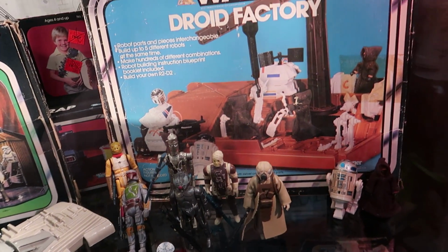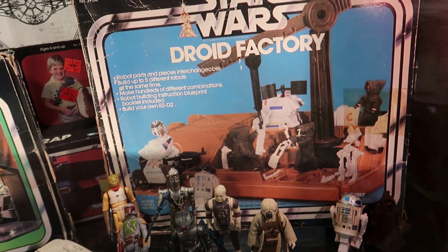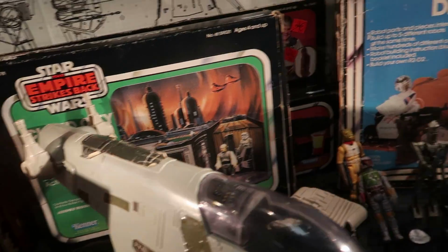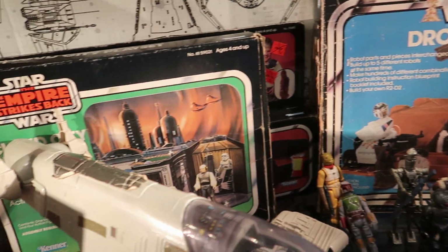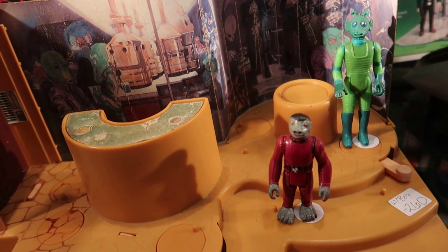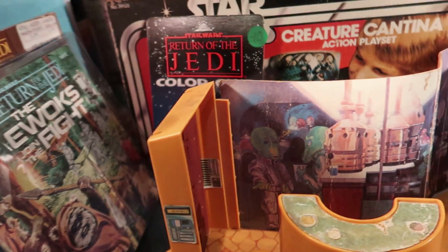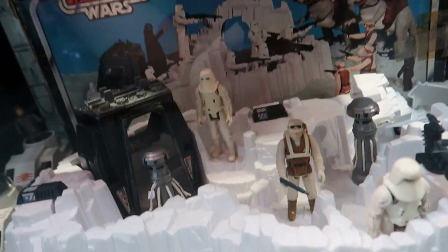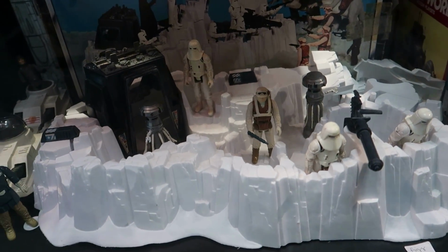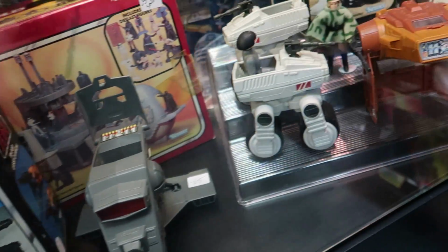Here's a droid factory. Maybe that's similar to the droid factory at Galaxy's Edge that I'm going to do soon. But probably not. I think the one at Disney's a bit different. And here's the cantina scene with Greedo. It's super cute. And some original books. And here's that Imperial Attack Base, the Hoth Echo Base playset that the store is named after.